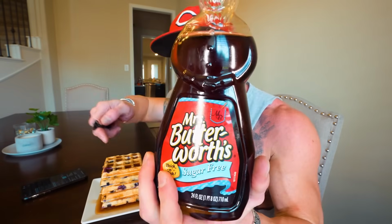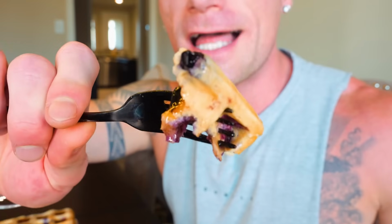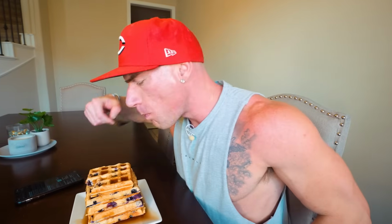So here we go. As always, man, we douse it in that Miss Buttersworth sugar-free syrup. Shouldn't be using any other syrup if you're trying to lose weight. Let me get a bite off this blueberry one. Ooh, that looks perfect. 3, 2, 1. Yep, so good. Reminds me of the ones I'd eat as a kid, the ones you'd put in the toaster. Except these days, they're not making me chubby.